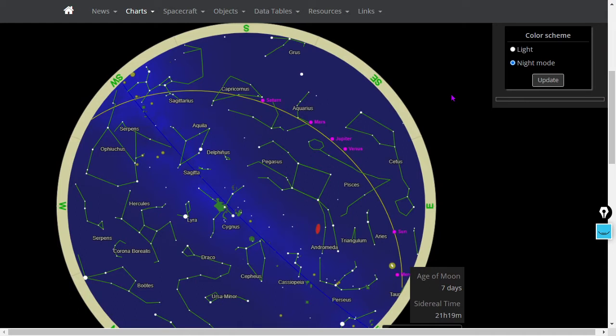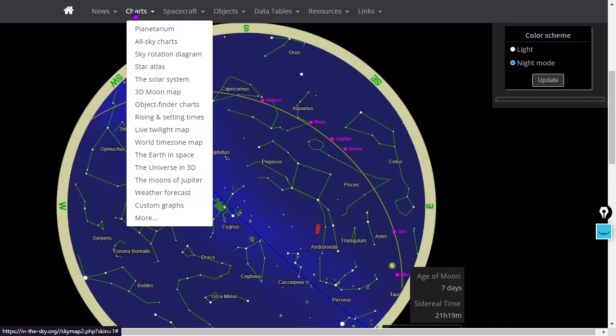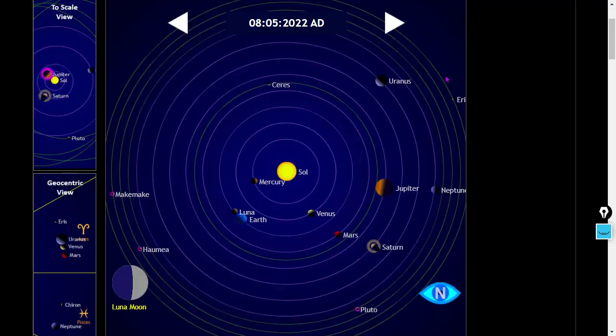And our star chart includes the ecliptic, the yellow line, the path the sun will take across the sky. The blue line is the galactic plane. That's in-the-sky.org's all sky chart. If you want to make your own, put in your zip code and have at it. Here's a solar system forecast for the next week. Here's where we'll be in a week. Mercury swinging around. Full moon approaching.